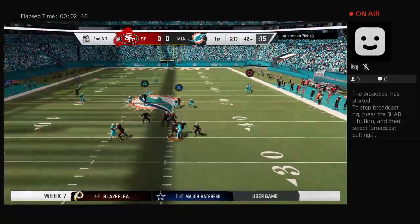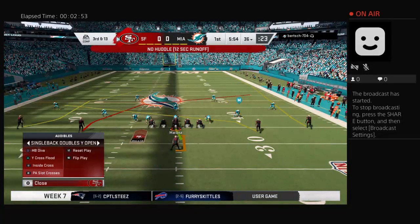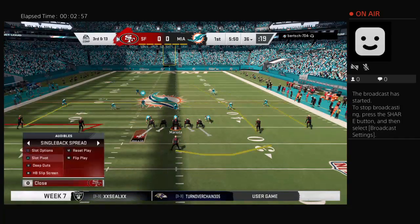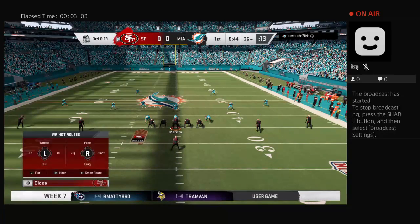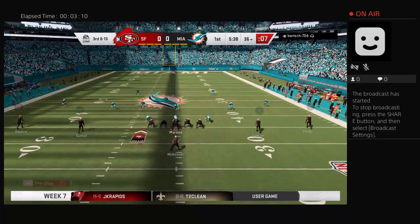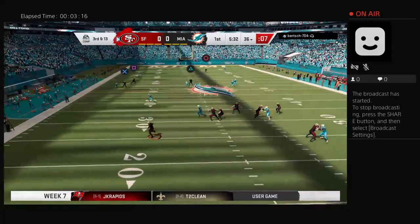Play action now. Mariota. The Dolphins get there this time, and they bring him down. Robert Quinn. Credit him with a sack, and it goes as a loss of 6. Third and 13. Third and long here for Mariota. Forced out to his left.